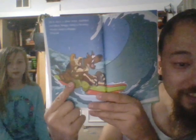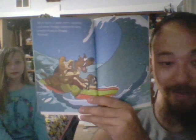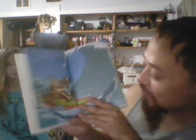All at once, a giant wave crashed over them. Shaggy clung to Scooby. Scooby clung to Shaggy. Whoosh! "Zoinks!" You see them staring up at the wave, obviously scared that they're about to get beat up by the wave.